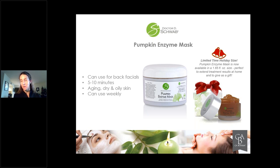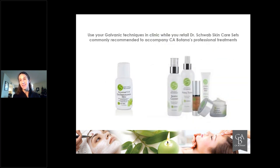There is the limited time holiday size, and that was what I was just speaking about, where typically it's only a professional size, but the limited holiday size is perfect. You can buy it for yourself, you can give it as a gift. It's 1.65 ounces and it comes in a precious little box, all ready for enhancing your skin health for the holidays. So making sure that you have enough on your retail shelves is going to be the next focus.